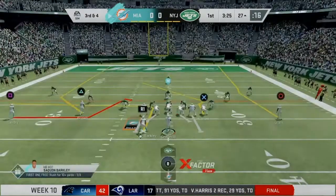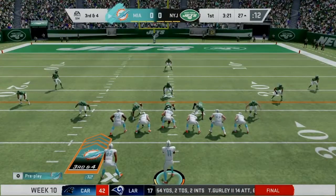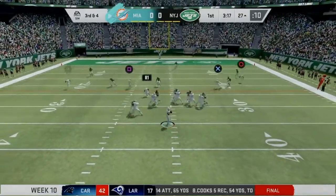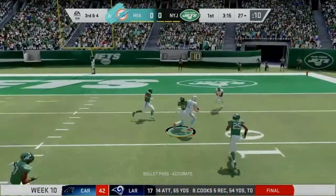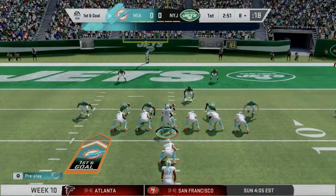In need of a conversion on 3rd down. They had the big play to start the drive. Not much sense. From the shotgun, Griffin. Wide open receiver. Able to convert on 3rd down, and that sets up a 1st and goal.